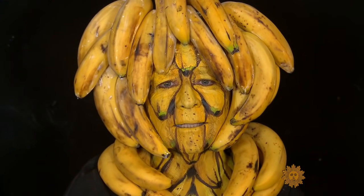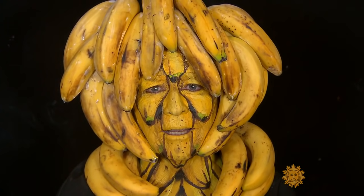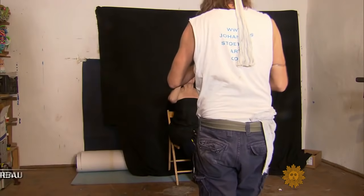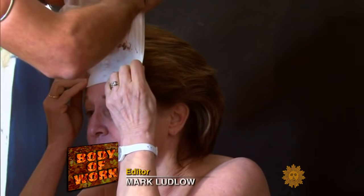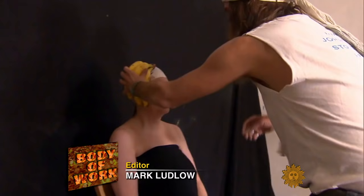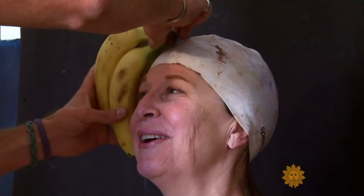But it's only still as long as the model doesn't move. This is art as camouflage. So how does he work this magic? Well, we thought this was the way to find out. Am I the first one to do this as you? Believe it or not, yes.